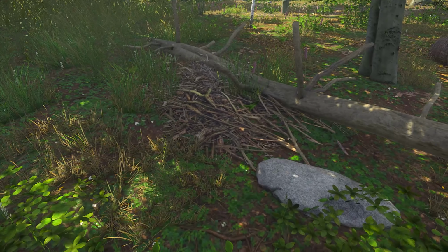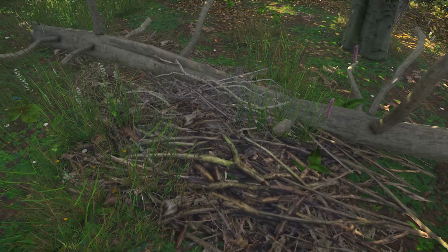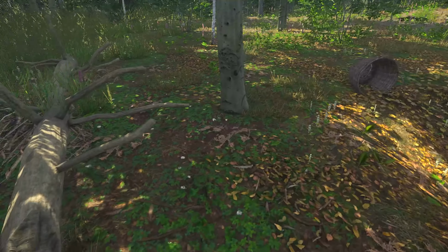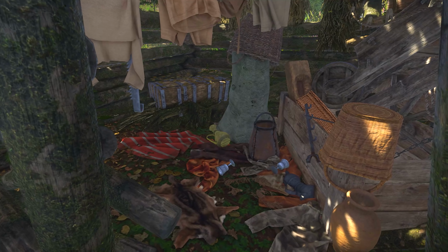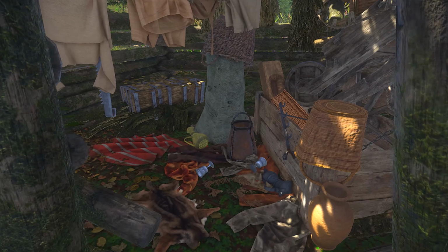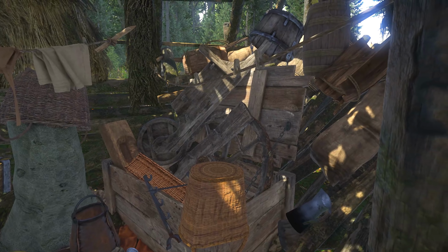Also outside of the house we find a pile of wood. I'm assuming that the owners of the house were cutting down wood for their fire, and maybe they used this bucket to transport sticks and stuff like that. Stepping inside the house though gives us quite a somber scene. This place is in absolute ruin.